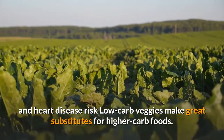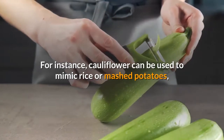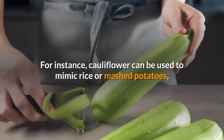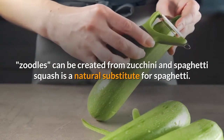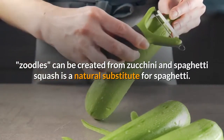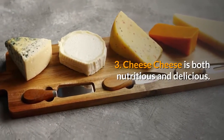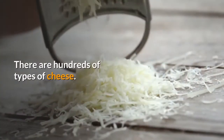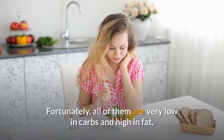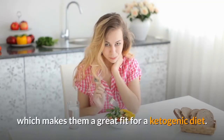Low-carb veggies make great substitutes for higher-carb foods. For instance, cauliflower can be used to mimic rice or mashed potatoes. Zoodles can be created from zucchini, and spaghetti squash is a natural substitute for spaghetti. 3. Cheese. Cheese is both nutritious and delicious. There are hundreds of types of cheese. Fortunately, all of them are very low in carbs and high in fat, which makes them a great fit for a ketogenic diet.